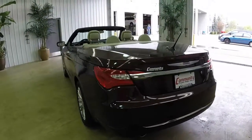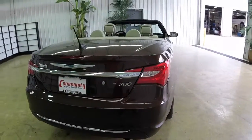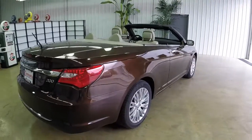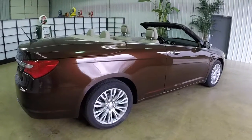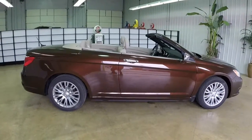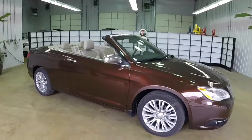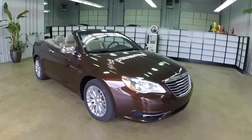It is powered by a 3.6 liter V6 engine with a 6-speed AutoStick automatic transmission. This vehicle only has 1,812 miles on it, and does have the chrome appearance package on it. Let's go ahead and take a look at the interior.